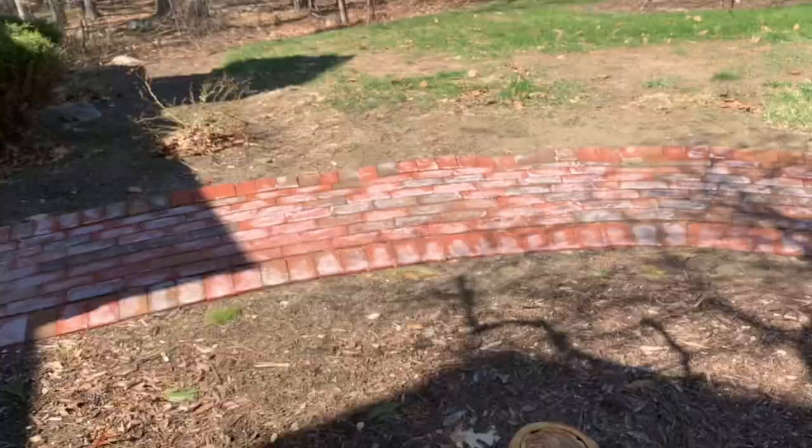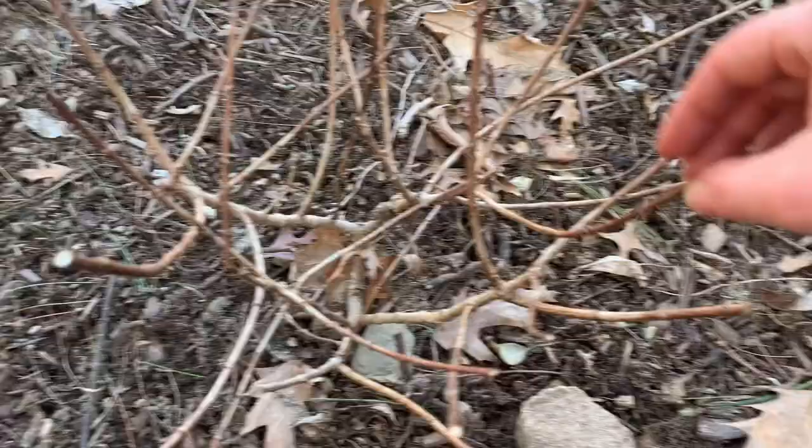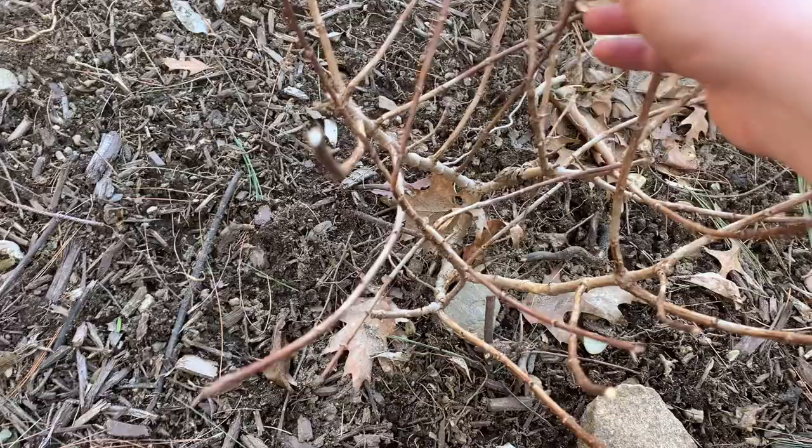I've got another hydrangea over here, which is one of the pros and cons of living in a condo unit. The landscaping company doesn't really know what they're doing here, and they might have potentially injured my hydrangea, so I have to come through and clean it, but this doesn't look too good. The stems do not look healthy.